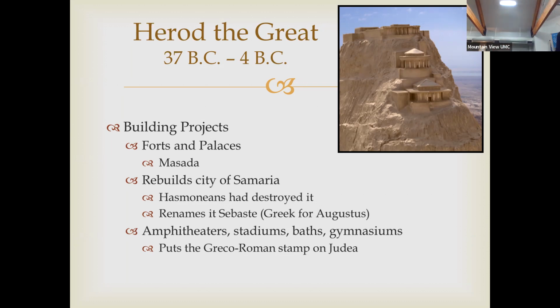All throughout Judea, he builds amphitheaters, stadiums, baths, gymnasiums. He's making his province, his kingdom, an up-to-date, modern, Greco-Roman type place, okay? Recognizable for any of the upper crust. When they come and visit, they're going to say, this is the real deal here. Basically puts the Greco-Roman stamp on Judea.